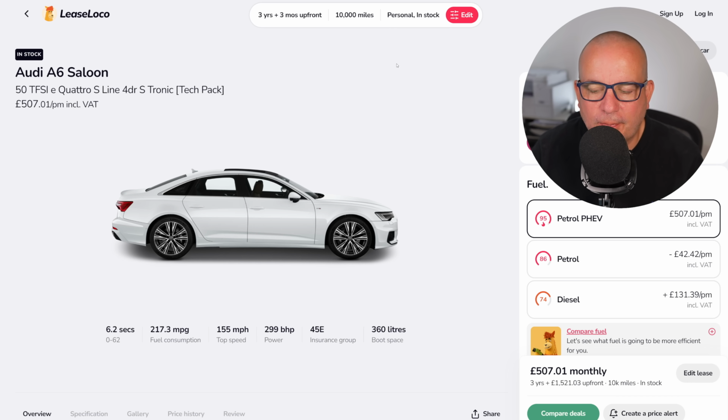360 litres of boot space, which might put some of you off because it's a saloon boot and obviously the batteries are going in there, so you've lost basically some of the depth of the boot. But for a lot of people in this kind of car, it's not going to be a deal breaker, something to be aware of for sure.